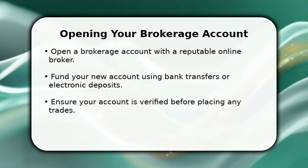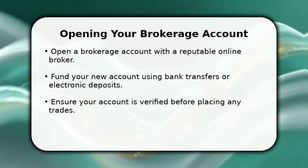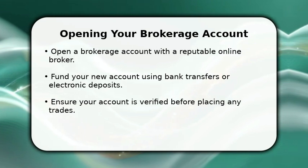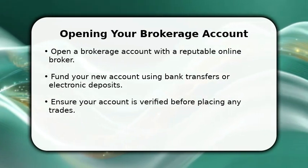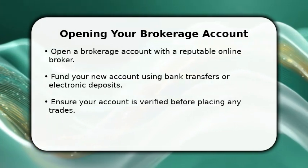In this video, I will explain how to buy stock. First, you need to open a brokerage account, which is essential for all your investment activities. Choose a reputable online broker that offers low fees and a user-friendly platform.